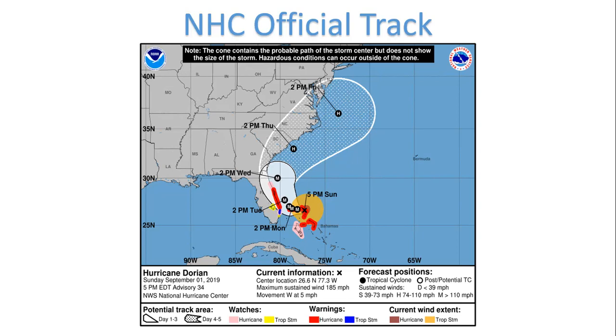Right now, there are hurricane warnings issued for parts of the east coast of Florida. There are also tropical storm warnings that were issued earlier. Looks like there's a tropical storm warning issued for Lake Okeechobee as well in South Florida.